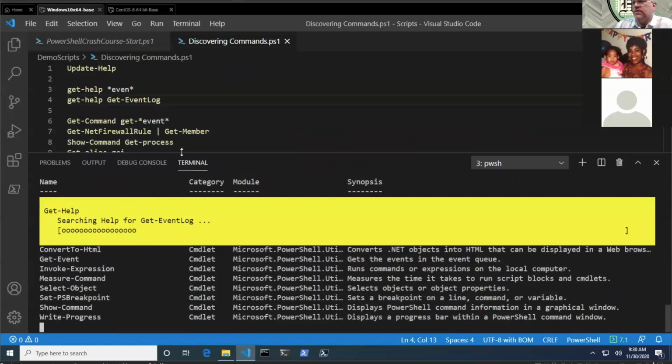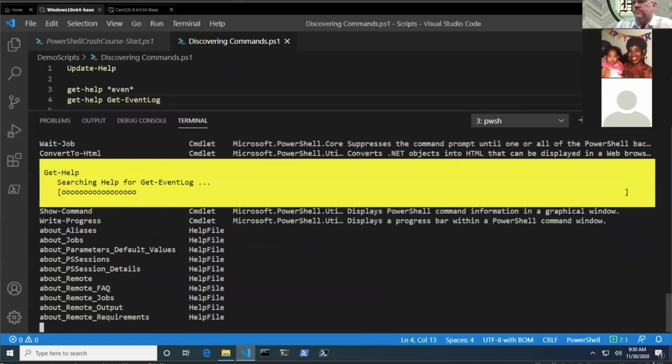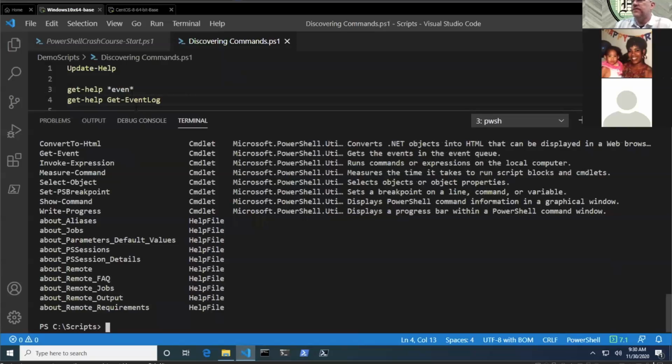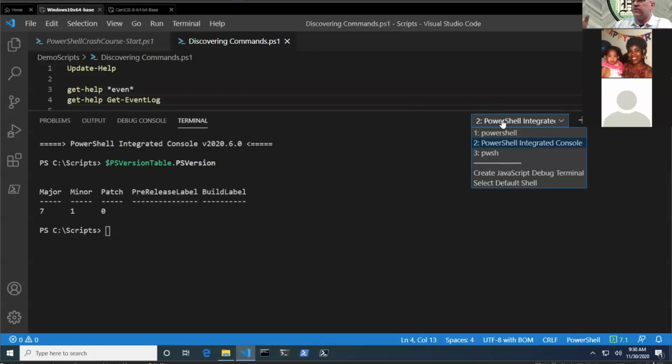Okay, so I got to change my terminal. Here we go. So for those of you that just noticed what I was doing, whenever I said I love VS Code, with PowerShell 7, or actually ever since 6, you could run different versions of PowerShell side by side. And that's what I've got going on here. I can switch my terminal.